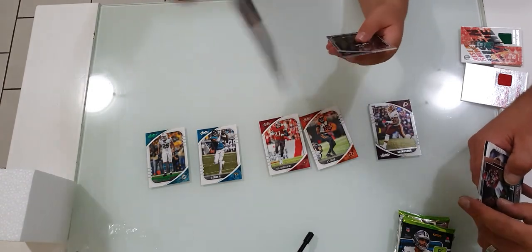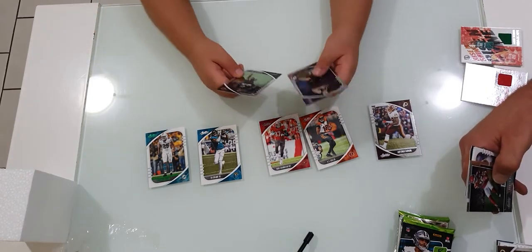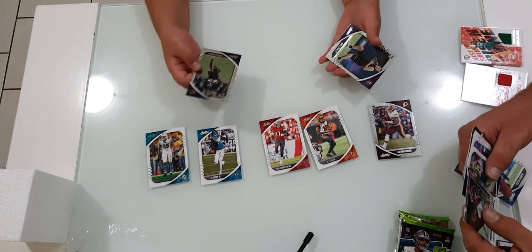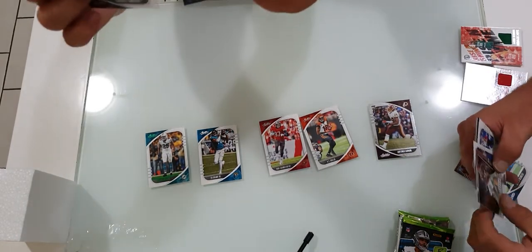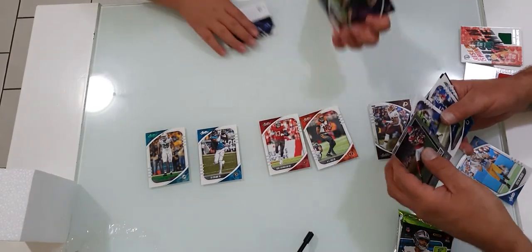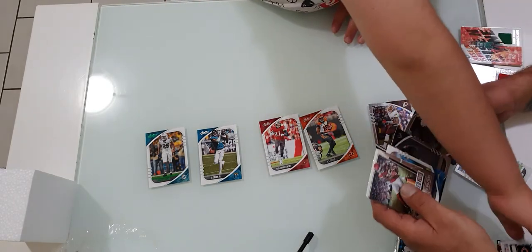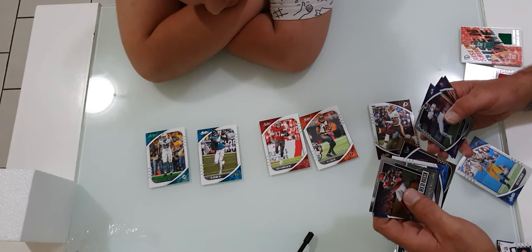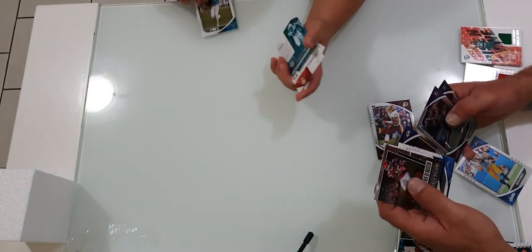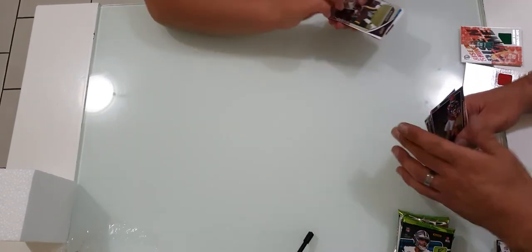Oi, Justin Herbert. Show me. Justin Herbert cards are worth a lot. It's not numbered. Damn. I know, but it's still Justin Herbert. His cards are a lot. I've just got these two nobodies. Darren Williams, Chris Carson, Marlon Mack, Joey Bosa, Isaiah Coulter. That's a rookie. We've got a rookie, Van Jefferson, Jeff Gladney, rookie, and Brian Edwards, rookie.